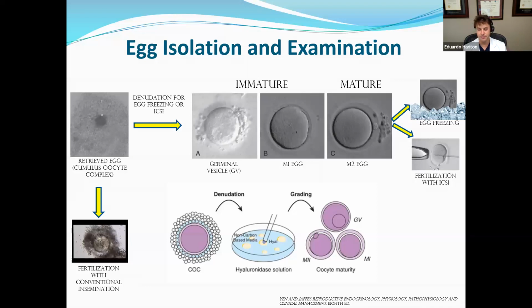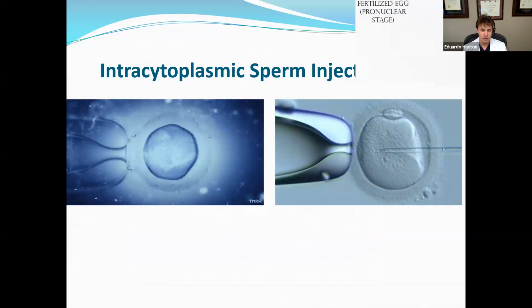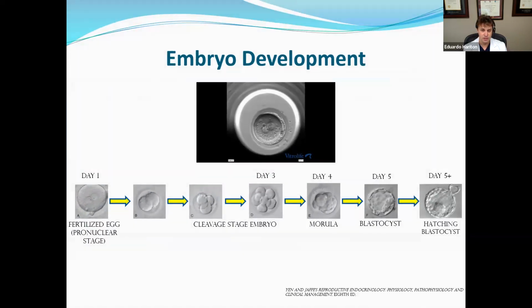With ICSI, what we do is that we take a needle and we put the sperm right inside the egg, and that's called intracytoplasmic sperm injection. We then are your first babysitters. So we have that embryo in our lab, and it starts dividing from 1 cell to 2 cells to 4 cells to 8 cells, and so on until it reaches the blastocyst stage. This is the stage in day 5 or day 6 where we have about 100 to 200 cells.